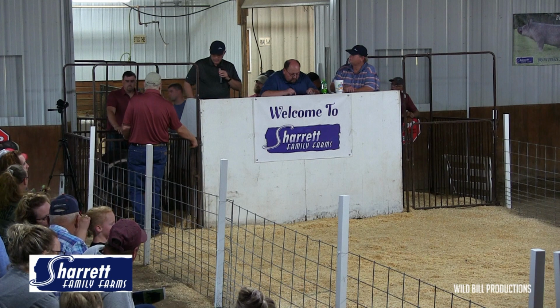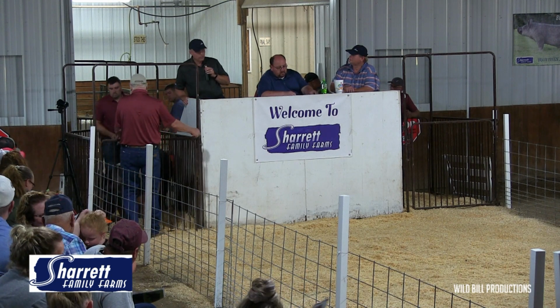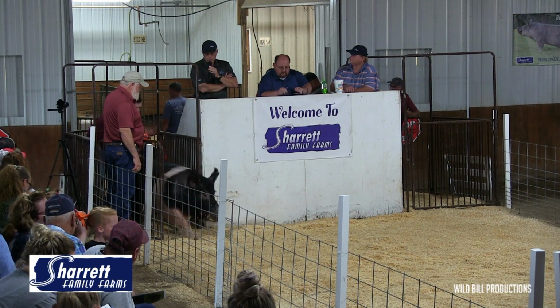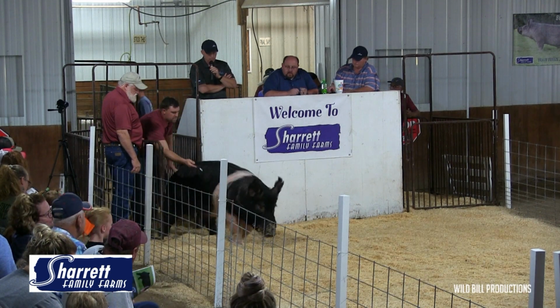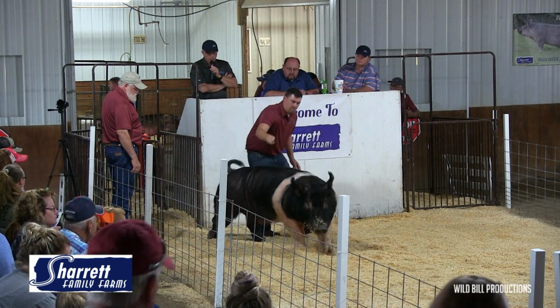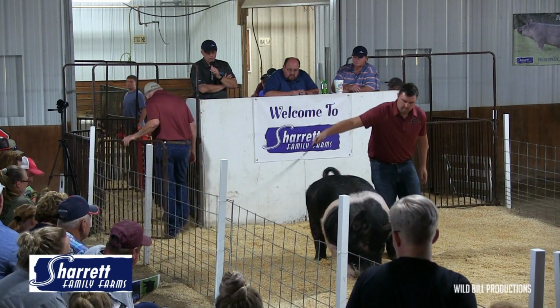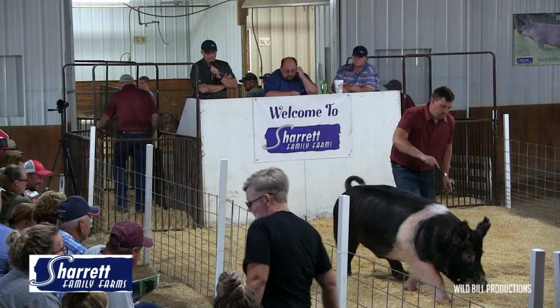We're serious about the Hampshire business, and we've got a great set of Hampshire boars I want to introduce to you. The first boar we're going to lead off with is Cell Block. Cell Block was bred by Rick Fogel at Isla Grande Farms. He is an Outlaw times a Cicada.